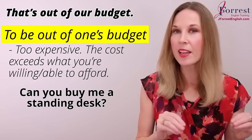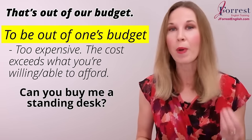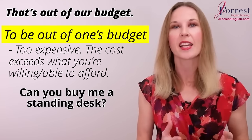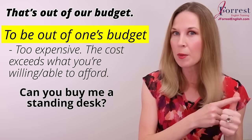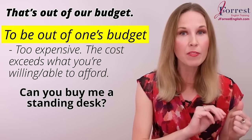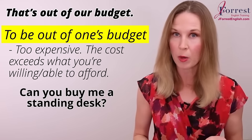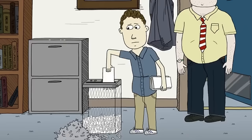So this doesn't necessarily mean the company doesn't have the money to buy you a standing desk, but they're unwilling to buy you a standing desk. They don't want to spend the money. So remember, it can be unable because you don't have the money or unwilling. You have the money, but you don't want to spend it on that specific item. Sorry, that's out of our budget. I found one for sale, but it's out of my budget. Do you see a budget? I don't see a budget.